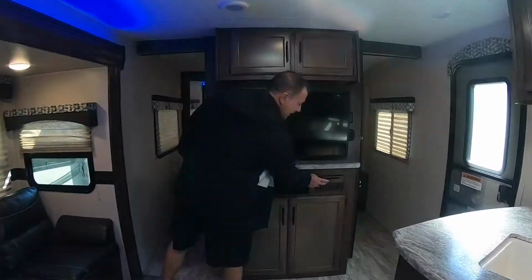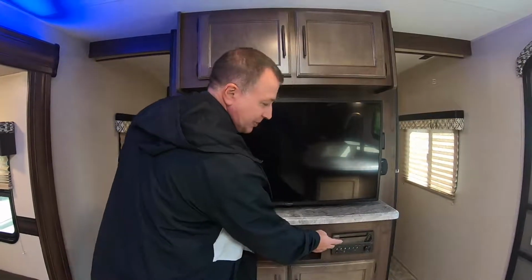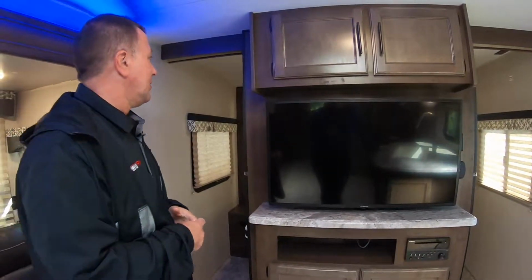This radio here is an AM, FM, DVD player also. So in other words, if you got a phone that has your music on it, I can have my phone outside and tune it into the music that I like also.